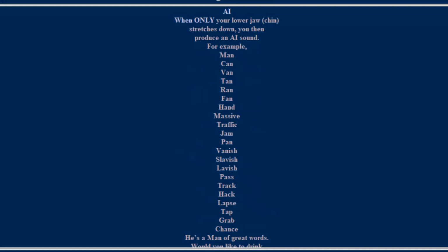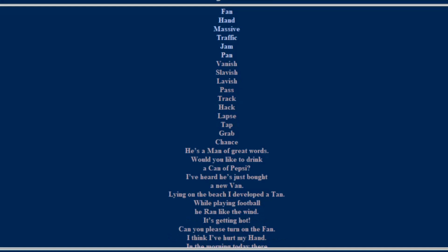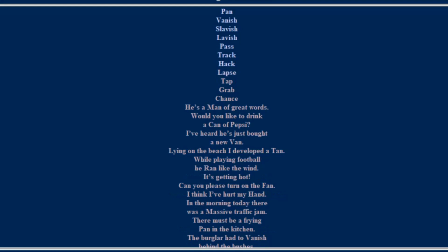I. When only your lower jaw, that's your lower chin, stretches down, you then produce an AI sound. For example, man, can, van, tan, ran, fan, hand, massive, traffic, jam, pan, vanish, slavish, lavish, pass, track, hack, lapse, tap, grab, chance.